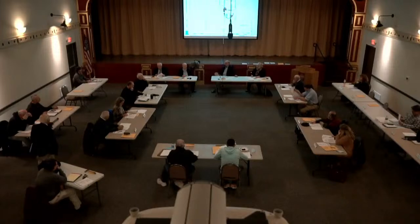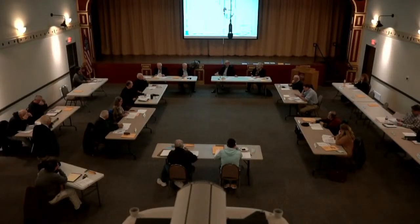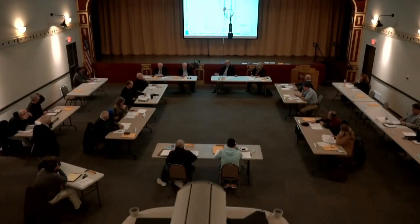And this has been a very difficult property for many, many years after the closing of the sale barn. It's a unique property. There's not a whole lot of uses for it, and it seems as though this is as good a repurpose as you could ask for.